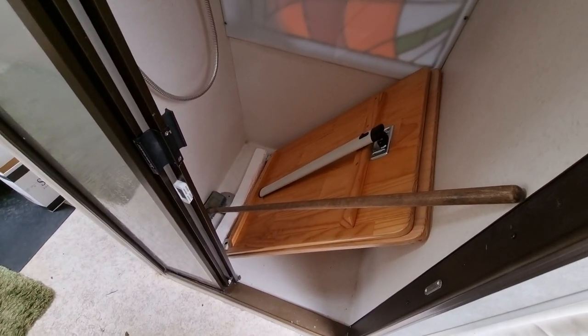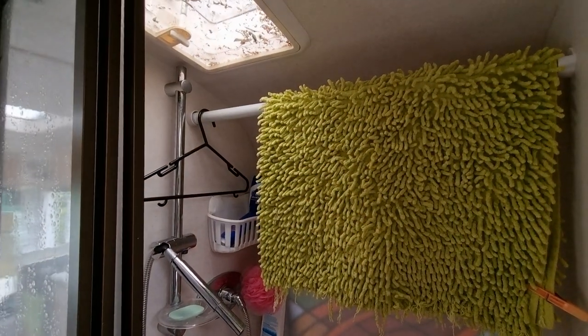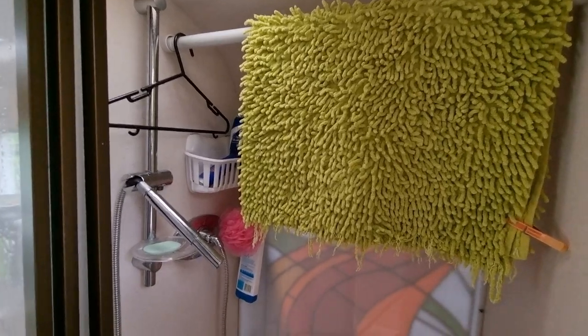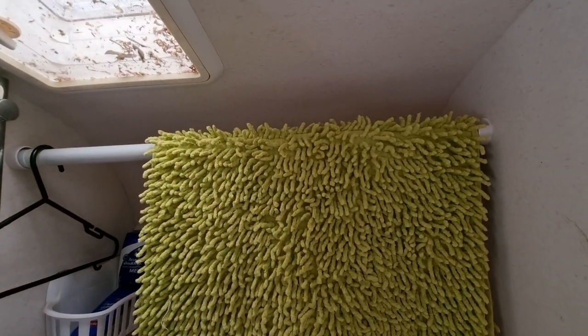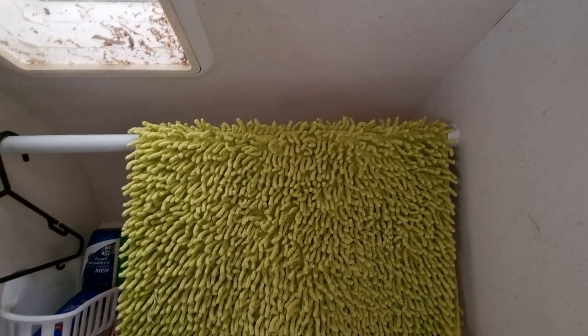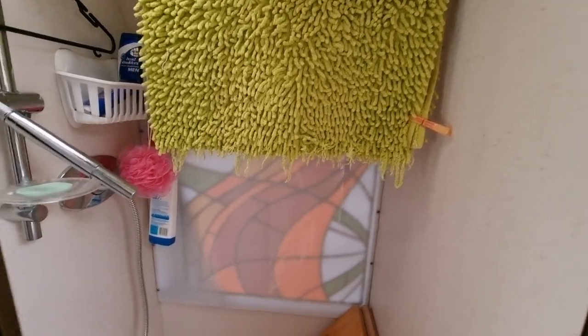Yep, it provides the most useful place for storing the tables when I'm travelling. But it's got a full shower outfit in it. It's the bath mat hanging up there. The bar it's hanging on comes out, if you're tall enough, you can take that out. But it's a very good place to put wet coats and things because they just drip into the shower.